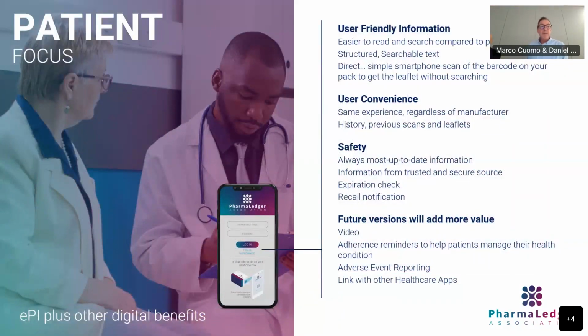So this is, everybody's a patient. Really, what are the benefits for patients? Of course, being digital, it's easier to read, easier to navigate. It's using the same device that many are using for many other tasks. You don't have to have one app for this manufacturer's medicine and another app, but you can use a common app. Or as I mentioned at the beginning, this could be integrated into an app already established in a specific country for health issues, just as a back end.